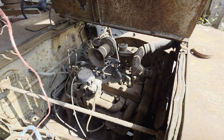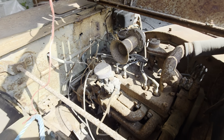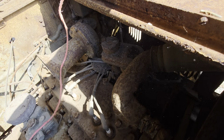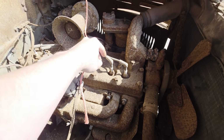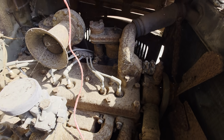Look at this. No way. Well, it's got a cover on the top of the carb at least. I'm sorry. Look at this. This is crazy. The original style connectors, everything.